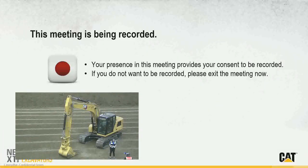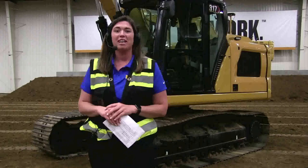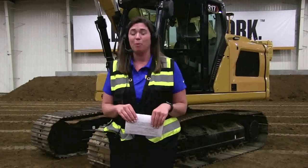Today we are at the beautiful Edwards Demonstration and Training Center here in Peoria, Illinois. Caterpillar has so graciously allowed us to take over their facility today for our Boyd Cat customers to get the first bird's eye view of the Next Gen Hex 317.